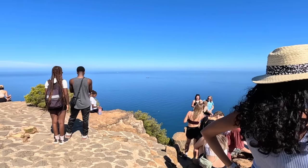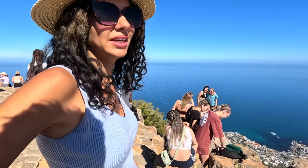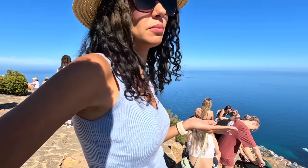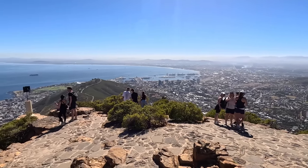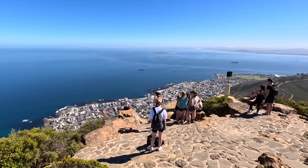I think at sunrise it's less busy, but sunset is really busy, right? Yeah, and I think people usually come when it's full moon. For some reason, I think you get amazing views. Since you're not allowed to fly a drone here, these will be the drone shots. Don't really need a drone after coming up here anyway.